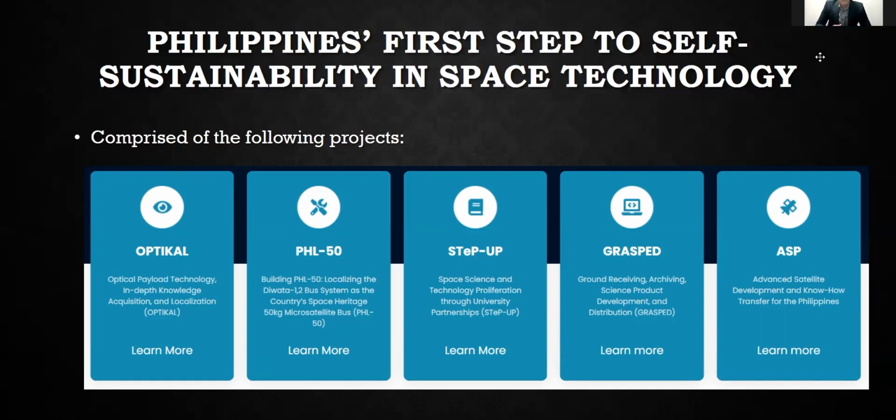The third project, the STEP-UP project, which we were also part of, is the space science and technology proliferation through university partnership. So the goal of this project is to further propagate and proliferate the knowledge in space technology through university partnerships. The fourth one, the GRASPED, is the ground receiving, archiving, science, product development, and distribution. So this is similar to Project 3 of the Phil-Microsatellite program. So they are mainly focused on processing the data that is received from the satellites. And the last project, the ASP, or the Advanced Satellite Development and Know-how Transfer for the Philippines, is tasked on developing the future satellites that the Philippines would build.